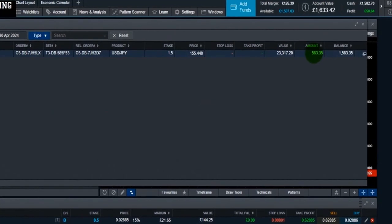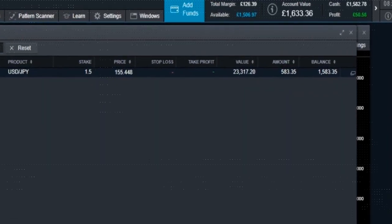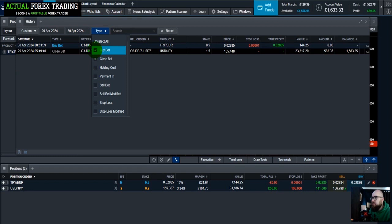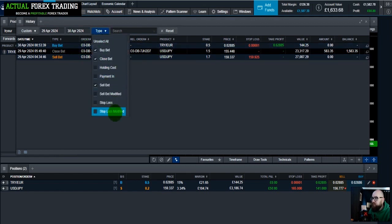This is the trade from yesterday, £583 from US dollar yen. If I include buy bet, then my Turkish lira euro trade also shows. I'm trying to show transparency. If I put sell bet in, you can also see my opening US dollar yen. There's been no other trades, only those two trades.